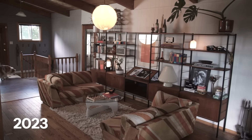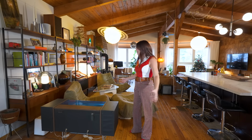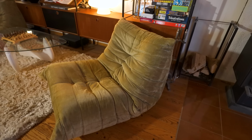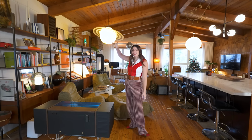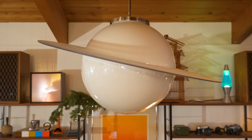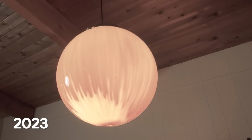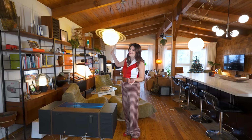But since then, I sort of felt like there was a lot of couches going on. There was couches here, there was couches in the living room. So I've swapped out to some fun Togo chairs, which are my absolute favorite furniture piece. They're so cozy and comfy. And we have the Saturn lamp, which was a DIY process as well. My first attempt on it could have been done better, and so I did it better. It's now been improved and upgraded, and I think it's pretty cool here.